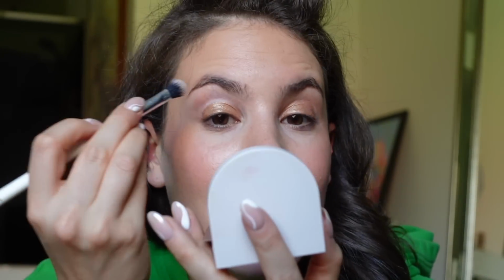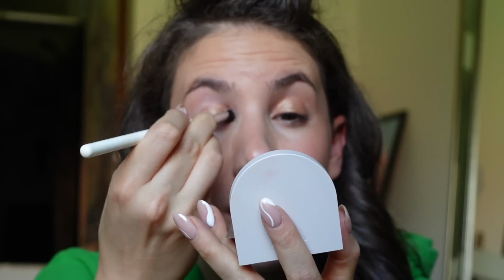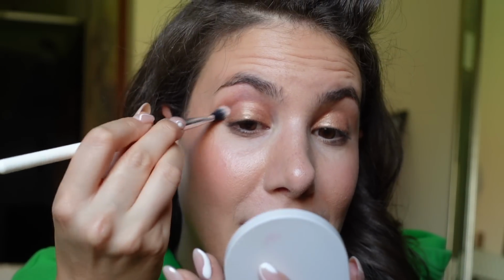Well, that's actually way more pigmented than I expected. I thought that this would be more of like a sheer wash of color, but this is actually very, very opaque, because if you think of Ilia, you just always think like no makeup. So for some reason, I thought that these eye tints would be a little bit more light, but this one isn't at all. And I really like that.